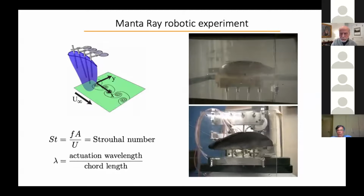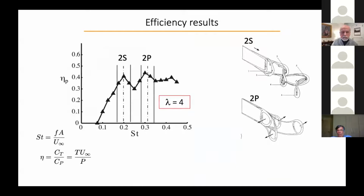And there are, again, two parameters that we're interested in: the Strouhal number based on the trailing edge motion, and how the wavelength of the actuation for the undulation compares to the chord length itself. And for manta rays, that's going to be greater than one. And here we have some results on the efficiency for lambda of four. So the wavelength is four times the chord length. And we see that the efficiency curve actually has two peaks to it. One at about a Strouhal number of 0.2 and one at about a Strouhal number of 0.3.